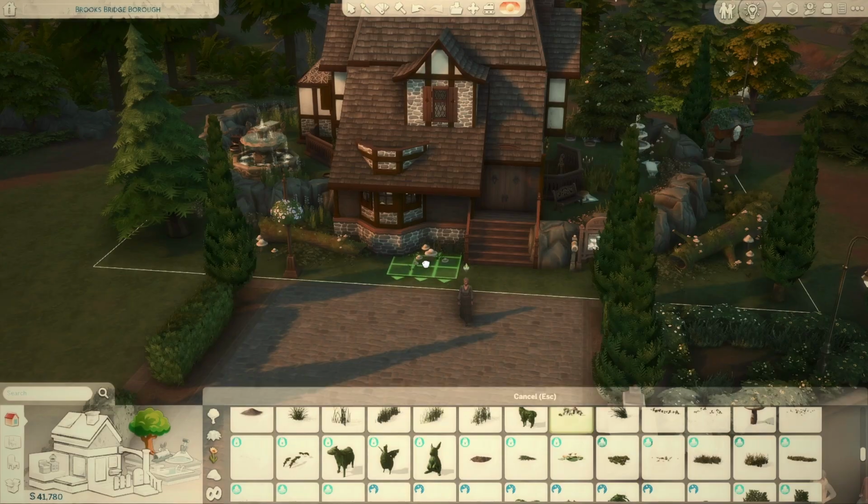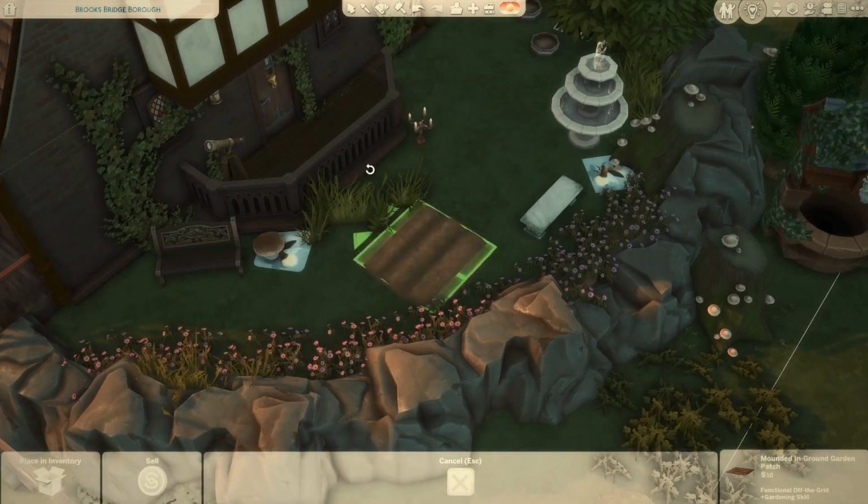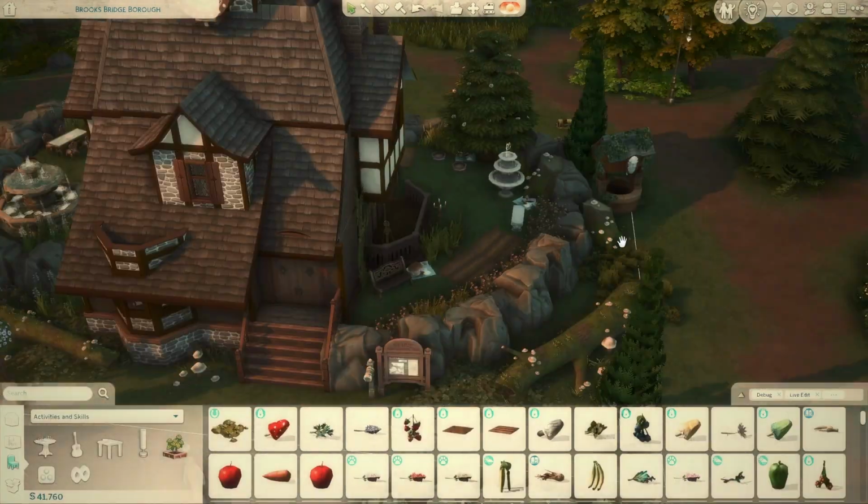And then I just go through and add some more little things to the exterior because I kind of left it without changing things. But yeah, that's the whole video.